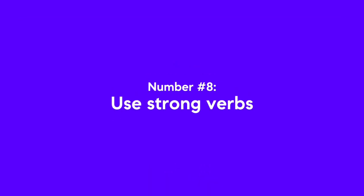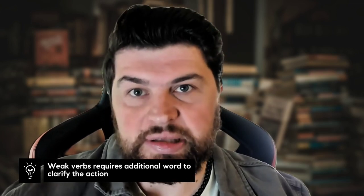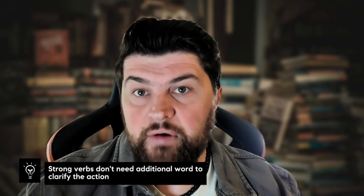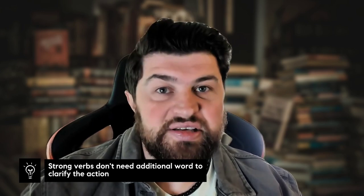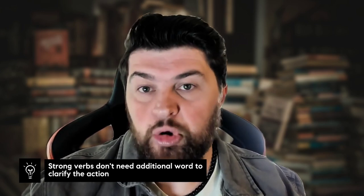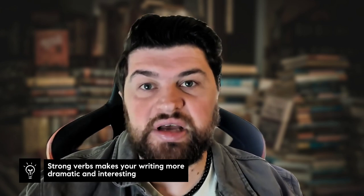Number 8, use strong verbs. Strong verbs add vigor to your writing by conveying action more effectively and precisely. Weak verbs often require additional words to clarify the actions, leading to wordiness, while strong verbs eliminate the need for extra words, making your sentences shorter and more direct. They provide clearer, specific descriptions of actions, reducing ambiguity. And lastly, strong verbs make your writing more dramatic and interesting, holding your readers' attention.